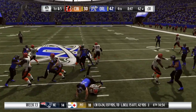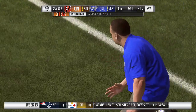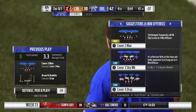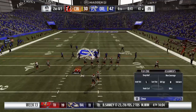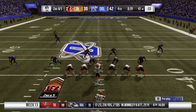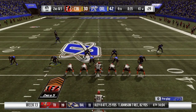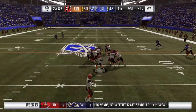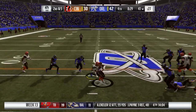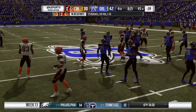Now they'll run on the ball. And for one of the few times here today, this run's not going to go anywhere. No gain there on first and five, and it leaves them with a more standard second down. They run a draw here on second down. And 3 yards there takes him to the 45.